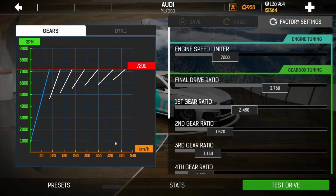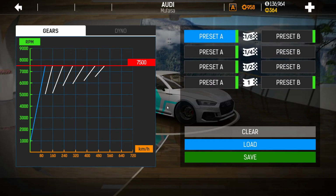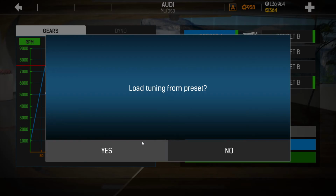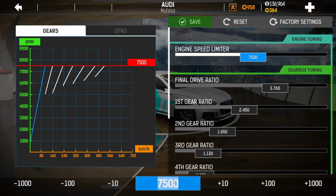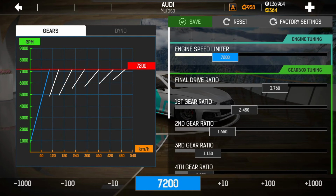So you've got my half mile, quarter mile, and 1 mile tune. Let me just show you guys quickly my eighth. So we're gonna go to load. Yes, we're gonna load right over here. This is once again for blowing my engine. This is supposed to be 7,200, and here we go, 3,760, 2,450.